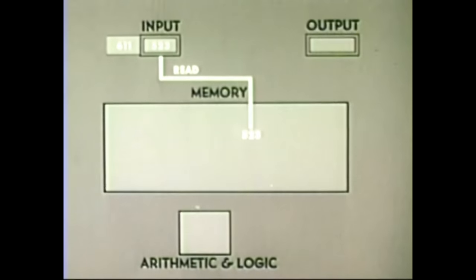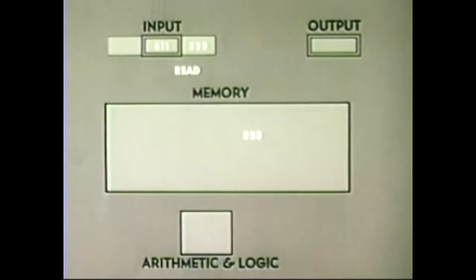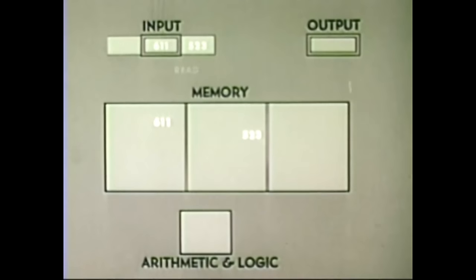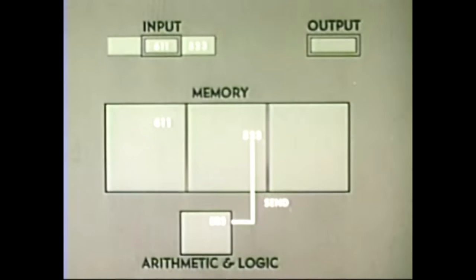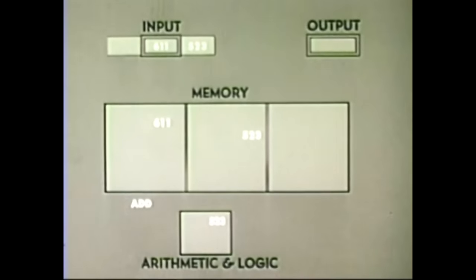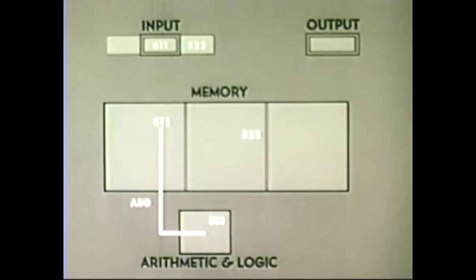The first step is to read the number 523 into memory. Then read 611 into memory. Then send 523 to arithmetic and logic. Then add 611 to 523.